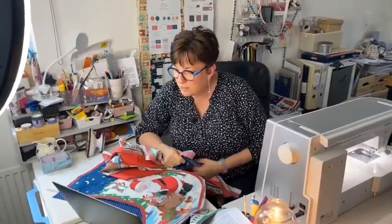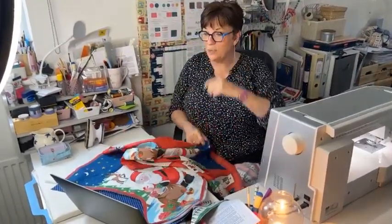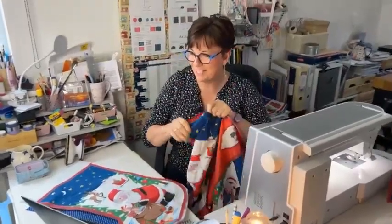Kath is saying, "It's miserable here too, Debbie. I've just cut out the Christmas stocking." Oh, brilliant. So yes, you bought one at Festival of Quilts. Brilliant, Kath. Oh, that's fab.